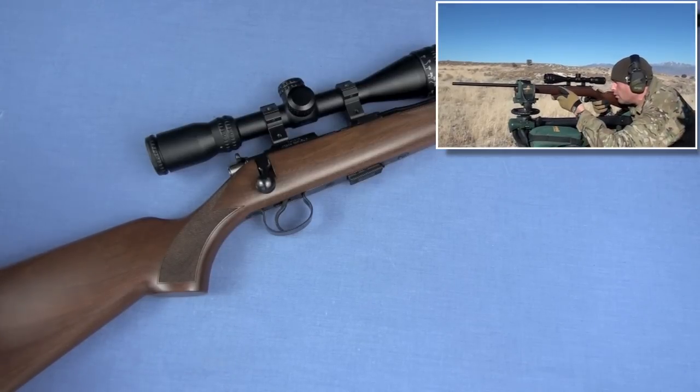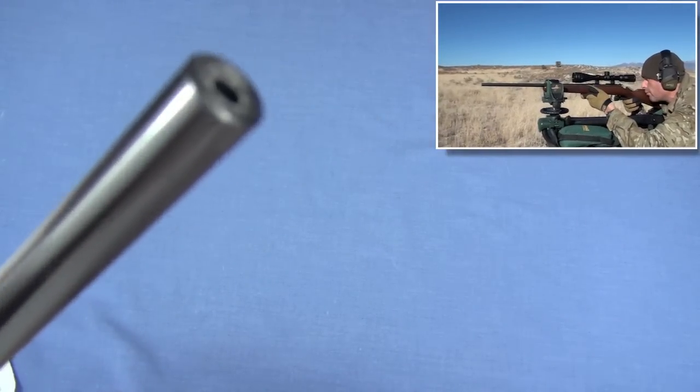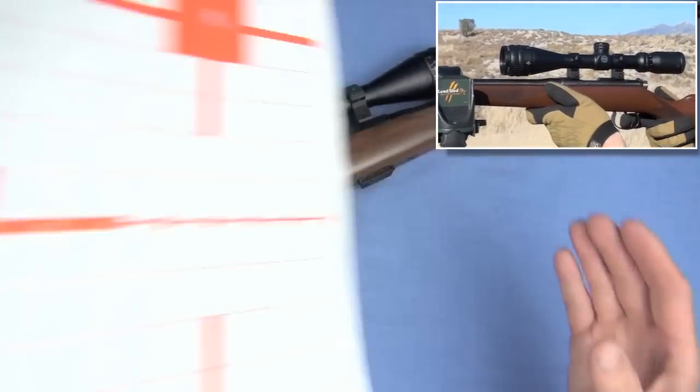Getting back to that heirloom quality, how many barrels do you know that are hand-lapped? It's got a target crown on it as well. That's impressive to me personally. Another great group right there, moving along.